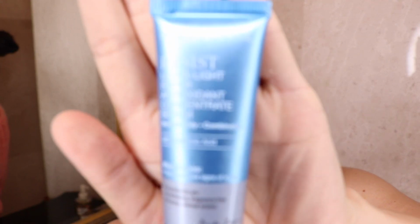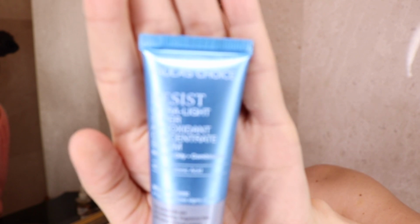So the serum I'm going to use tonight is by Paula's Choice. It's the Resist Ultralight Super Antioxidant Concentrate Serum. This has some really great ingredients in it. Tons of antioxidants. It has hyaluronic acid, resveratrol, and niacinamide, and lots of other really good stuff. I think I used the one for normal to dry skin 5 or 6 years ago, maybe.